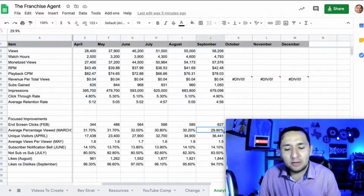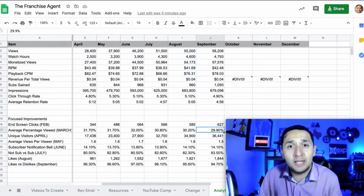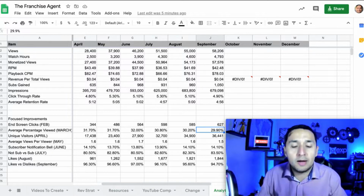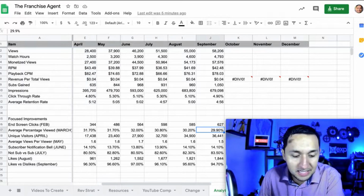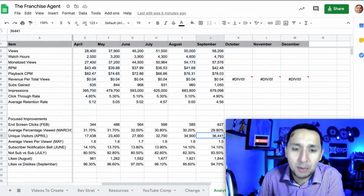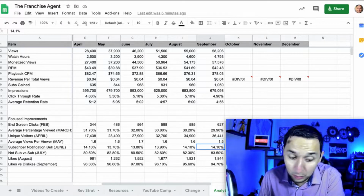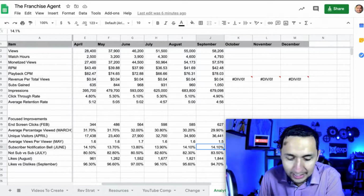So I do suspect it'll dip just slightly before it levels off, until the impact of me uploading an entire podcast, which is over an hour, is absorbed. The unique visitors, so we had an increase in unique visitors, so that means more people were introduced to the brand, which is fantastic. Average views per viewer, that one slipped just slightly. So we're not having return customers per se, which is not a good sign, but overall it is what it is.